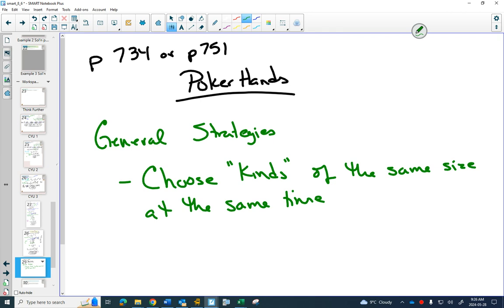So when we talk about kinds, in poker, one hand is called 3 of a kind. That means you have 3 of the same card, right? If you have 2 of a kind, you have 2 cards that are the same, and 3 single cards that go with it that are different, okay? What this means is when you would choose those 3 single cards, those 3 single cards are the same size. They're all 1 card each. You have to choose them at the same time. We'll see what that means.